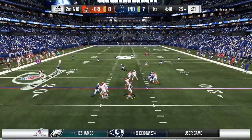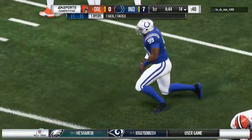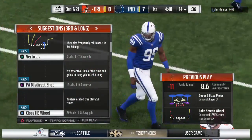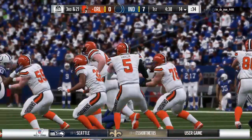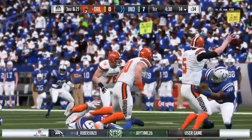Throwing again, Garcia. And he's going to be grabbed and pulled down. Okay, you know my bias is about to come out here. A lot of people think that the offense is just moving in the wrong direction. I'd say they're moving in the right direction because the defense is pushing them back.